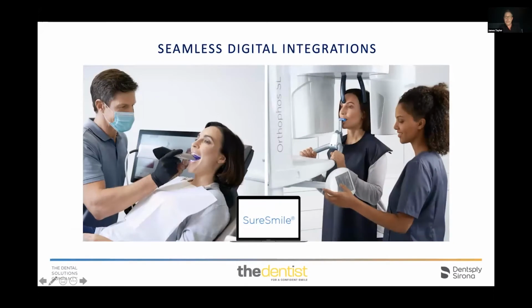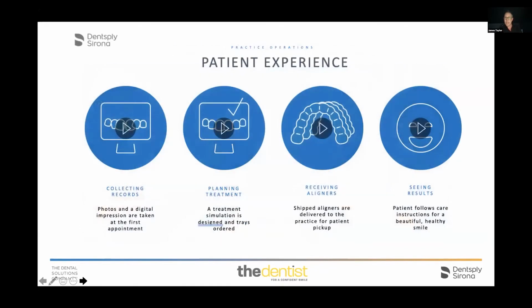The workflow is all digital, as we've said. We are using the Primescan and the Orthophos SL, and we've adopted both aspects of that as well as photography to mesh everything together to give us the perfect diagnostic tools to give us the end result. And patients really embrace that and can see the benefit of using all those different tools together to give us the desired outcome. I'm going to go through that in a bit more detail shortly. But essentially, as far as the patient's experience is concerned, it's record collecting, it's treatment planning, it's then giving them the aligners, and then it's the end result.